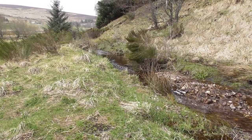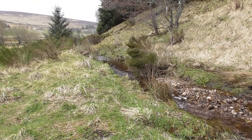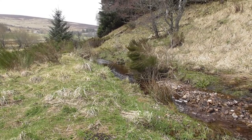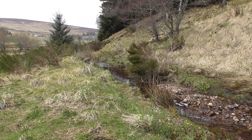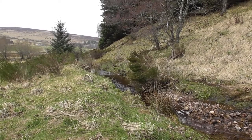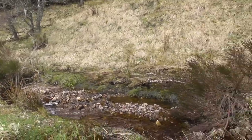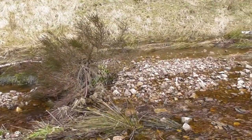Well, this has changed a little. Last time we were at Glenmulliach, this little burn was just that, a little burn. You could step across it without danger of getting your feet wet. Obviously, over winter, things have changed.